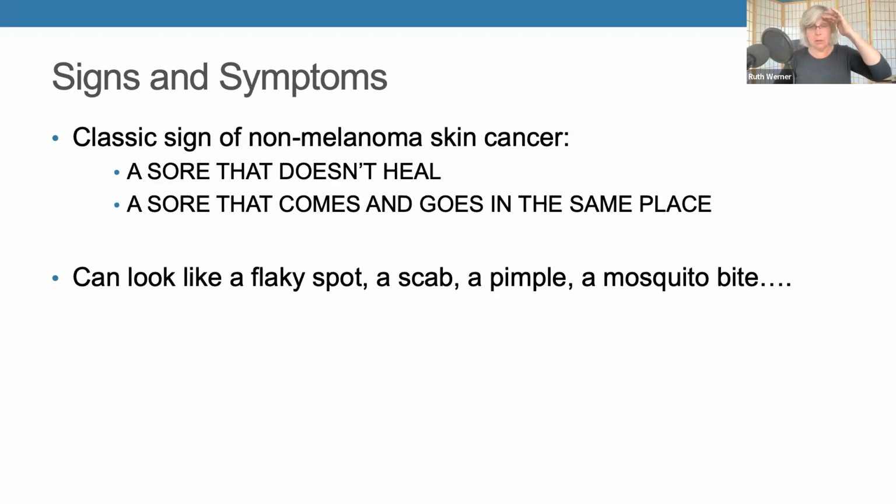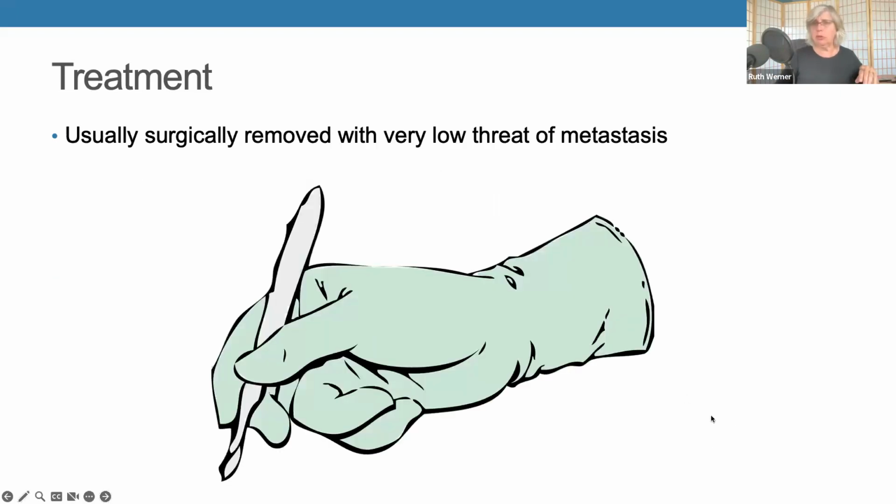of basal cell carcinoma. And the word sore is vague on purpose, because this can look like a little ulceration. It can look like a bug bite. It can look like a little spot of flaky skin. It can look like lots of different things. And so if there's a lesion on the skin and it doesn't look like much, but it's not going away, that is something that really needs to be pursued with certainly at least a GP, but very likely a referral to a good dermatologist. What do we do for basal cell carcinoma?